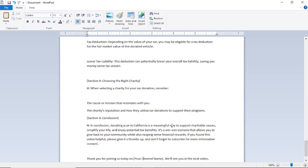In conclusion, donating a car in California is a meaningful way to support charitable causes, simplify your life, and enjoy potential tax benefits. It is a win-win scenario that allows you to give back to your community while also reaping some financial rewards.